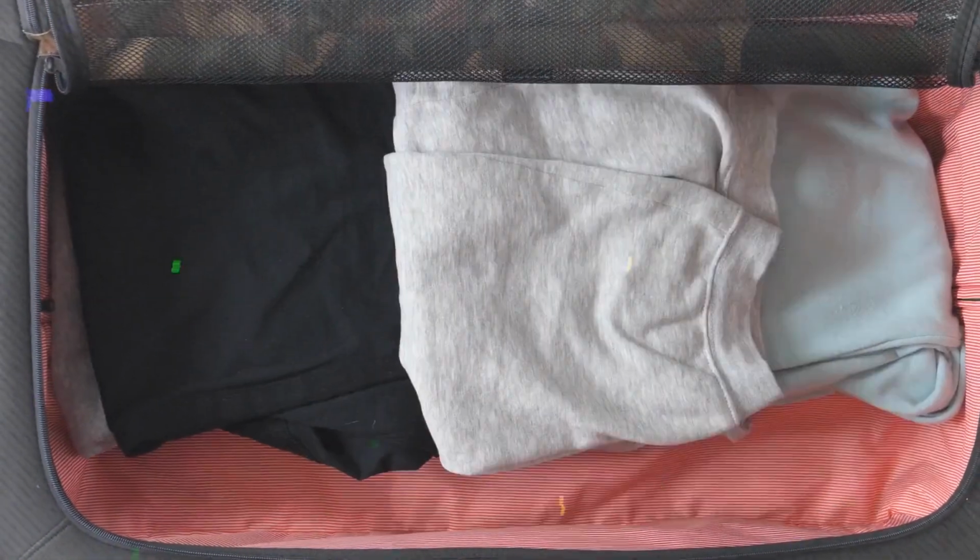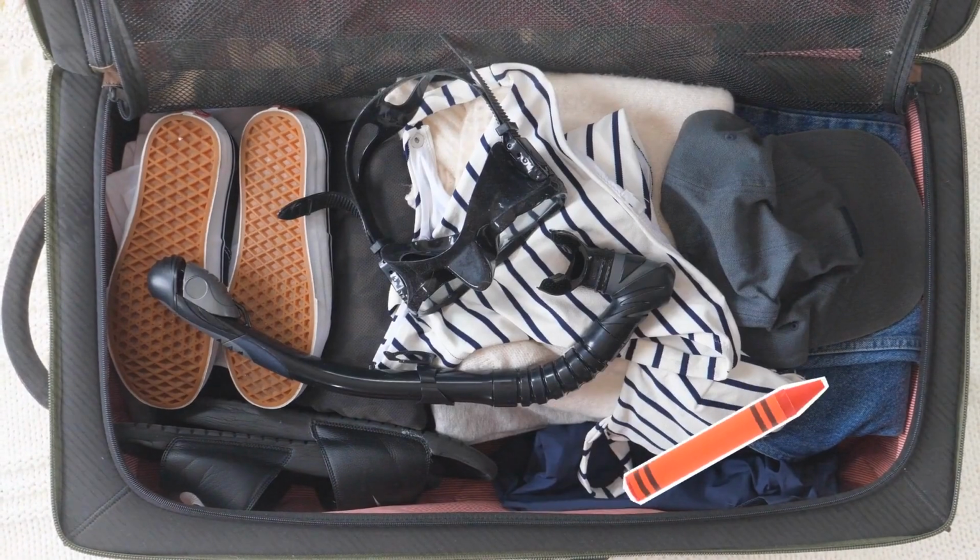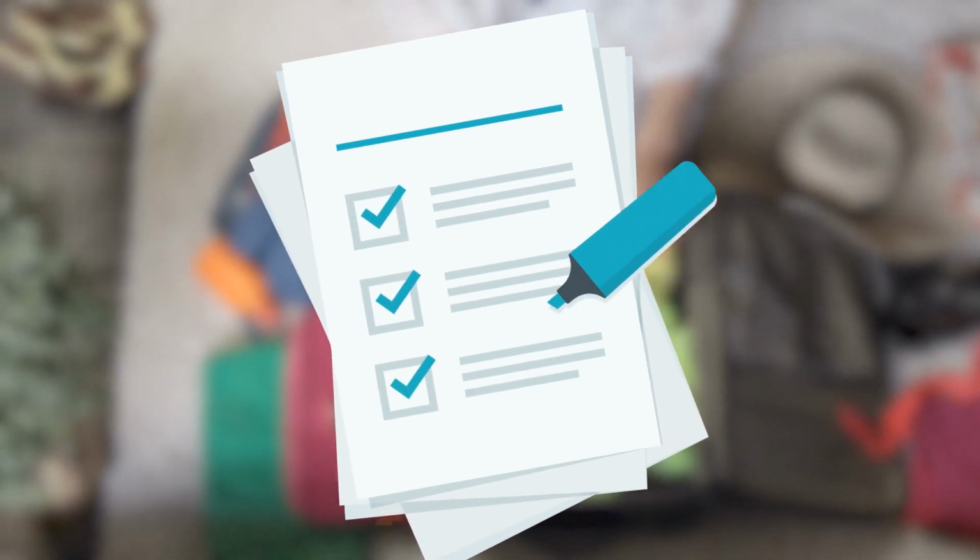If you're going on vacation, I'm sure you forgot to pack a couple of useful items, like a crayon or a pillowcase. I have collected the best travel tips for your ultimate vacation.